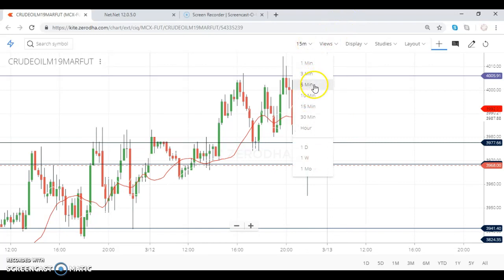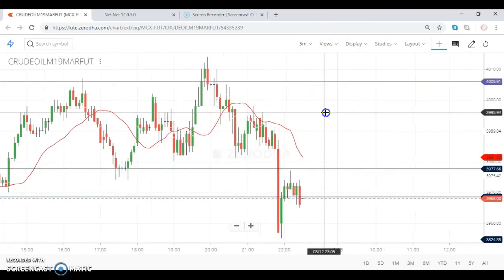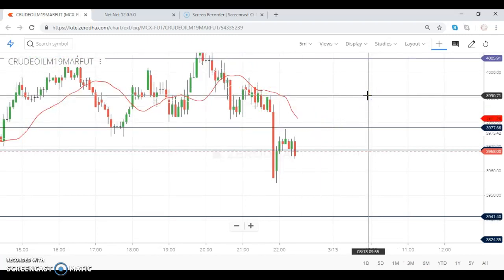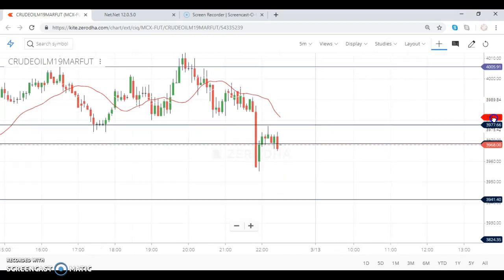So that's why if you learn how to place these levels or how to draw these levels, half of your trading activity will be very simple. And with the help of this particular moving average, wherever you feel that you can take trades with 1:1 risk and reward, you can very well take them.